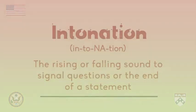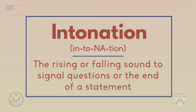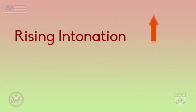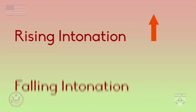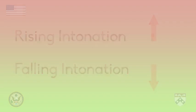Intonation is the rising or falling of a sound. Intonation is used to show that you're asking a question or ending a statement. Rising intonation usually signals that the speaker isn't finished speaking or signals a yes or no question. Falling intonation is used to signal the end of a statement or a WH question that begins with who, what, when, where, or how. Let's look at Amanda's intonation.